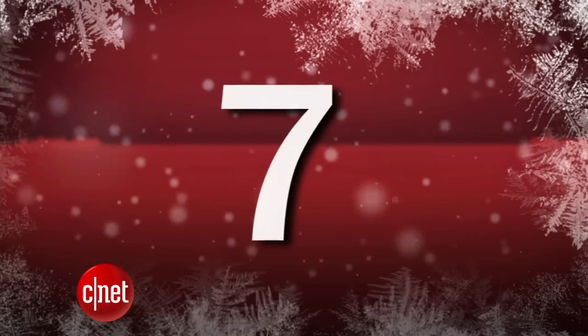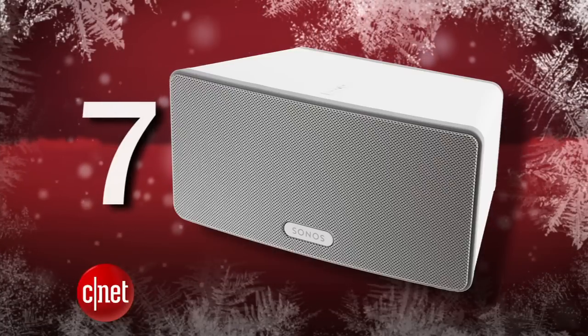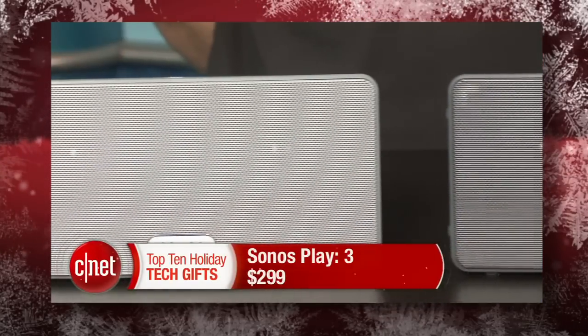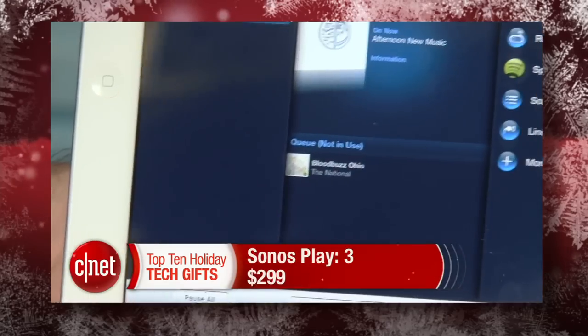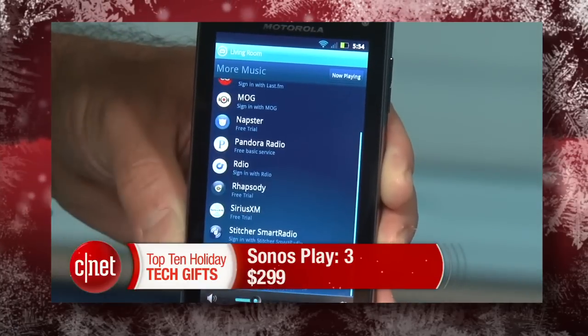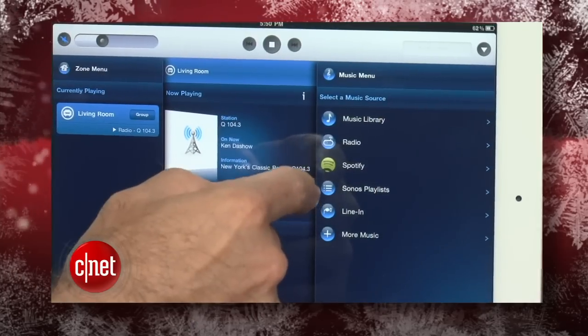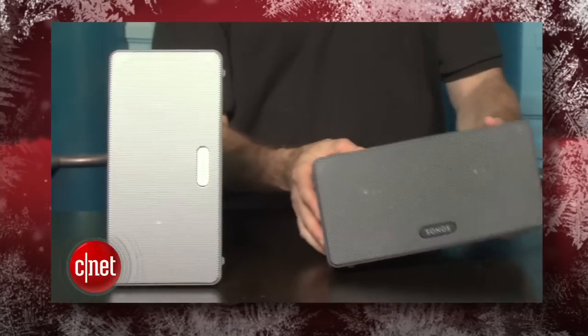Coming in on CNET's list at number 7 is the Sonos Play 3 streaming audio speaker. These Sonos speakers are on our top gift list almost every year. They are just a great gift. They sound good, you can get several of them to cover your whole house, and they come with free iOS and Android apps, so you can actually control your music with an iPhone, an iPod Touch, or even an iPad, or any Android phone or tablet. That's a big deal. It's all happening wirelessly, so you don't have to worry about special adapters or extra cables. Apple's changing its connection standard so it doesn't work anymore. It all happens over Wi-Fi.